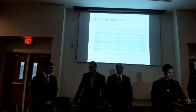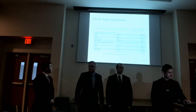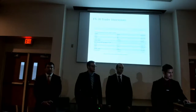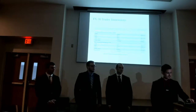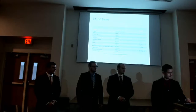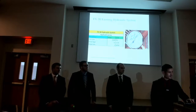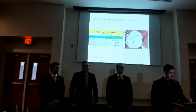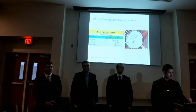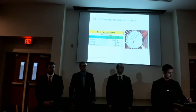So a little bit about the trailer is, as we said before, we had the 800-gallon tank, but there's also another variation, which is the 500-gallon tank. That one loaded only weighs about 10,000 pounds, but the one we had, when it was loaded, weighed 18,000 pounds. The engine equipped on this trailer is a Kubota engine. It produces 24.8 horsepower at 3,000 RPM. The existing hydraulic system on the trailer produced 2,500 PSI with a flow rate of 2 gallons per minute. From the picture, you can see we hooked up our own pressure gauge right behind the pump on the trailer, and we read out 2,400 PSI for the system.